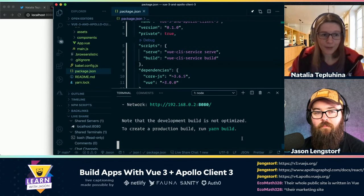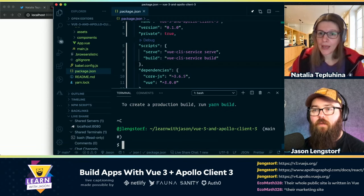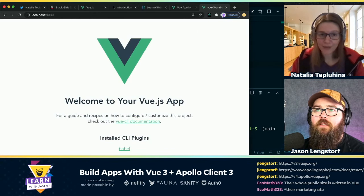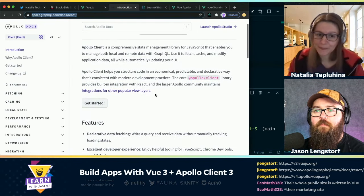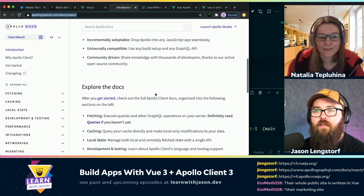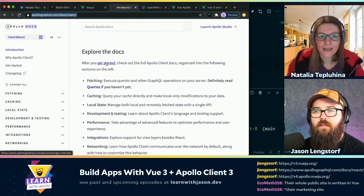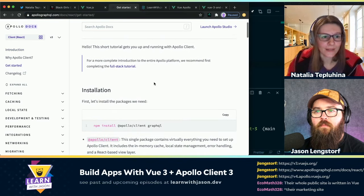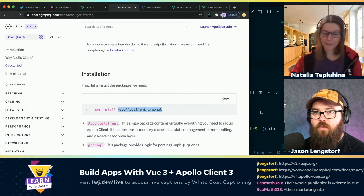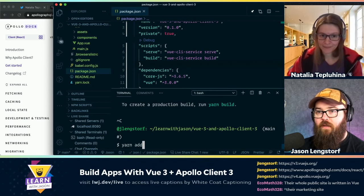So first of all, we have a Vue application. Let's not think about Vue Apollo. Let's install Apollo Client. So let's go to the Apollo documentation. I think you have it open. I can do the same if you want, but it's up to you. Okay, so we've got our documentation here. Explore docs. It has an installation part, Get started, I guess. And there is npm install apollo-client and graphql. Yes. Okay, and since we have a yarn lock, I will use yarn instead.